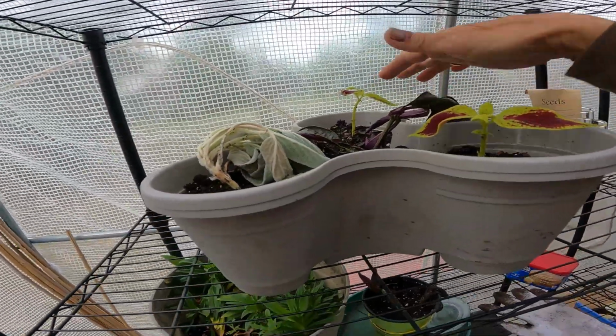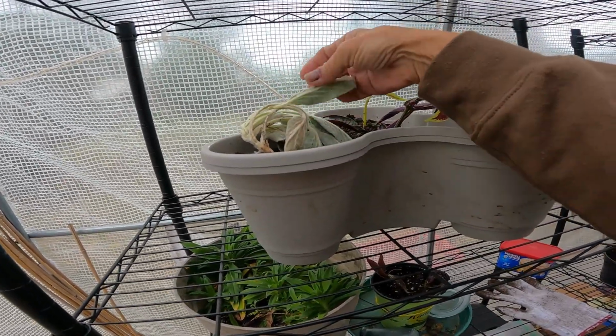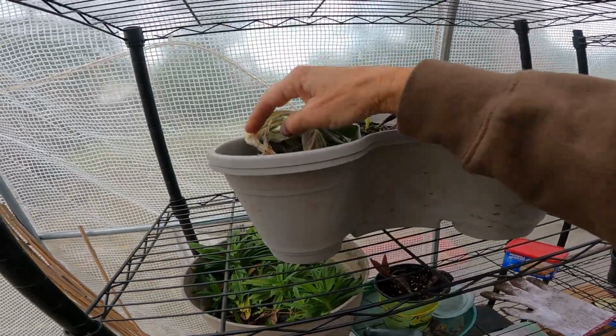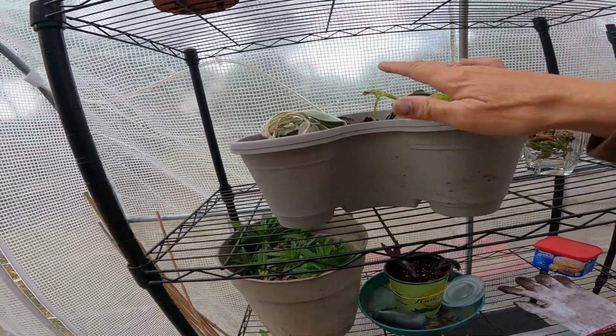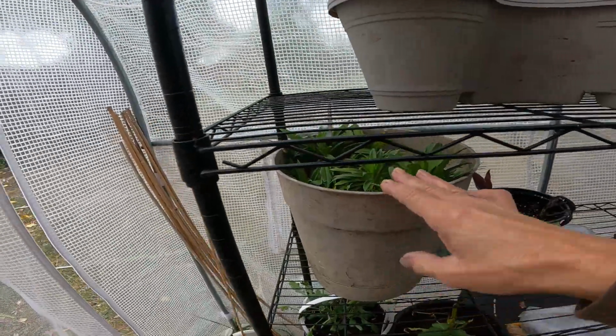Coleus is doing good in here that I took pieces of. And I don't know how my lamb's ear will do, but we'll just see. I'm just going to leave it. No matter how gnarly it looks, I'm just going to leave it. It's a Diantha Sweet William.